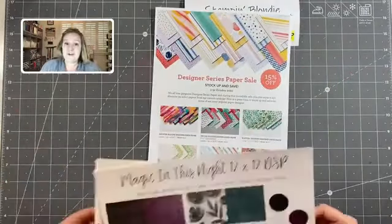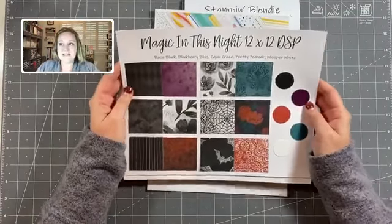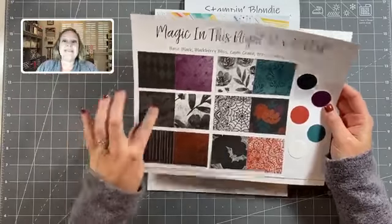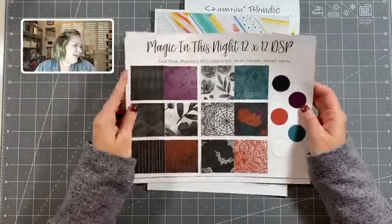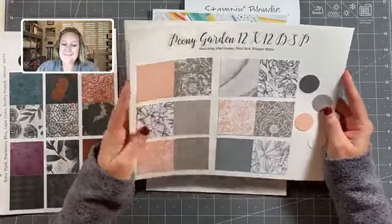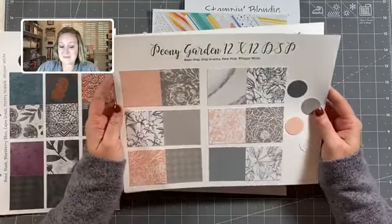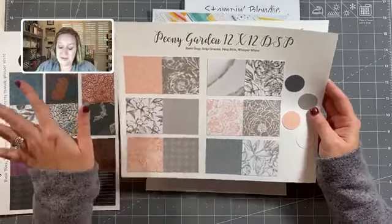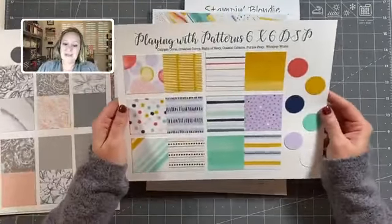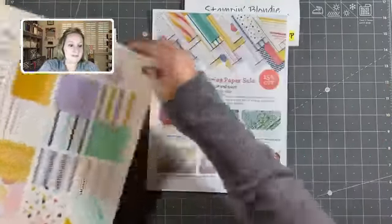My favorites, I've shown them off before. The Magic in This Night 12 by 12 designer series paper. We are going to be showcasing this paper today. I'm sorry. The Peony Garden 12 by 12 designer series paper, which has a really pretty gray granite and petal pink colors with it. And then also the Playing with Patterns 6x6 that I had talked about, perfect for birthday cards.